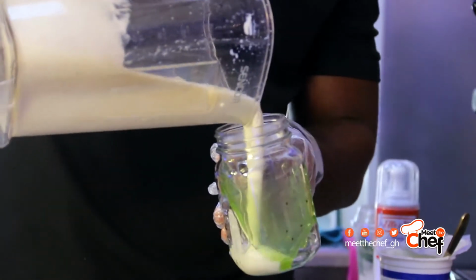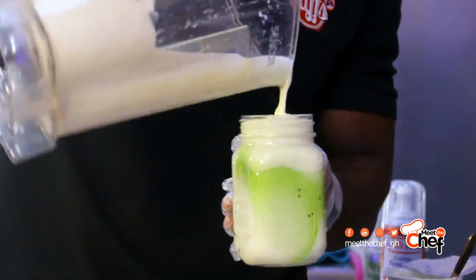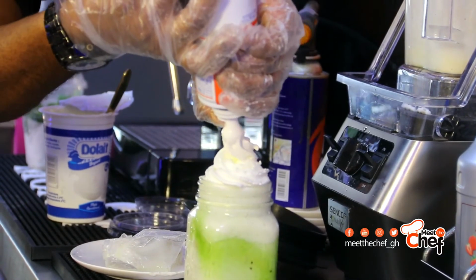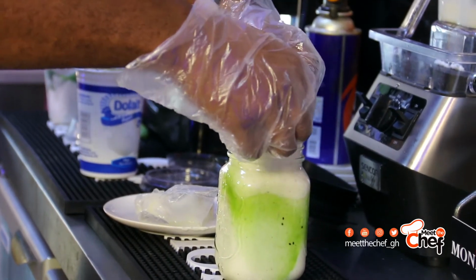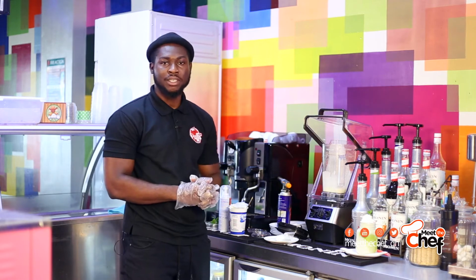We fill it with the smoothie. Have our whipping cream here just to make it nice, garnish it. I think we have a green look here, so let's top it with the mint. So there you have it, our dule pineapple banana mint smoothie.